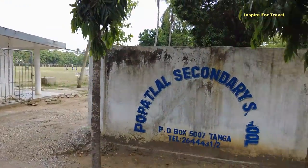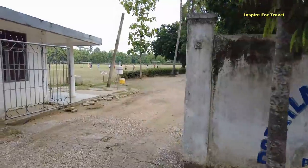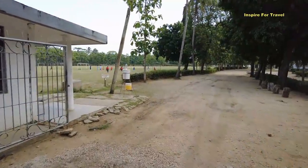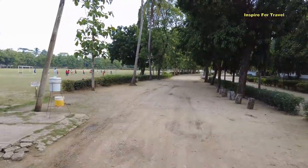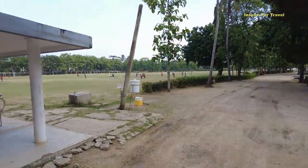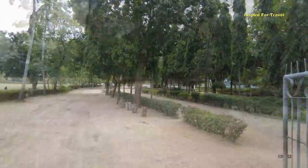So this is a secondary school here. This is a sneak peek of what it looks like. Some kids are playing over there. And this is the vibe here at the secondary school.